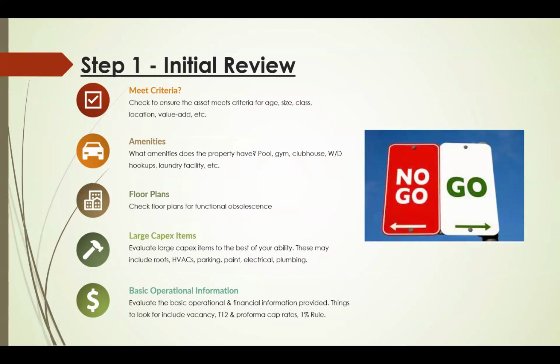What's the vacancy rate for that market? We'll definitely look at the T12, the trailing 12 months, and also the pro forma cap rates. But the picture on the right definitely gives us a good sign. This is where we're going to go forward or it's a no-go. And I would argue that this may be the most important no-go through the whole thing.